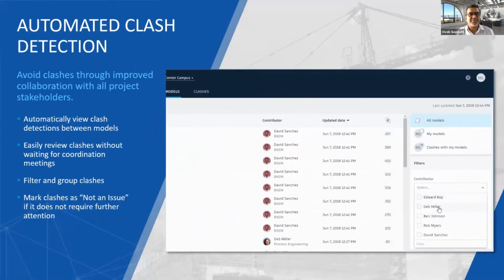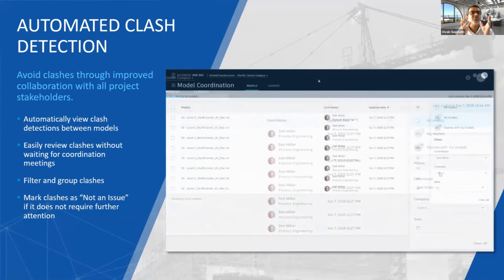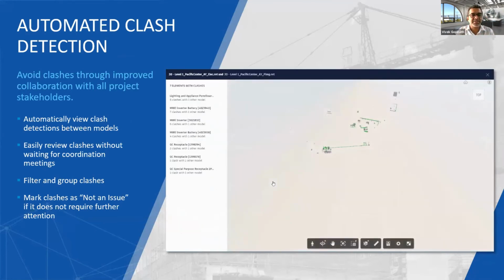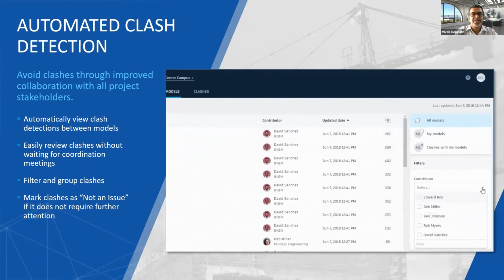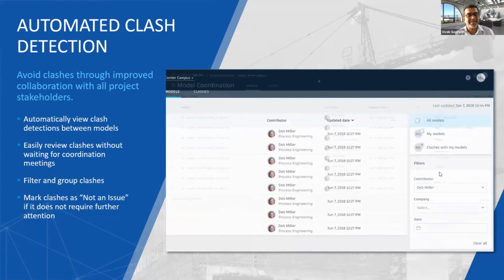On the BIM 360 platform, users create different workspaces and different team members are allocated for that: architect, structural, MEP. They will upload the models on that space, and in the background, by default, it will create the clashes and organize them. When you click on a clash, it will automatically populate the model and the reference model, showing which model is clashing with what. From there, you can create an issue, and that issue process can be taken care of.